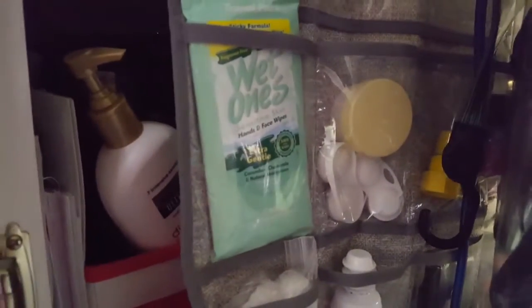Here's my shoes. I really just condensed it down to just my shoe rack, and then my little miscellaneous holder.